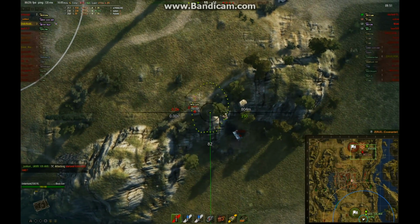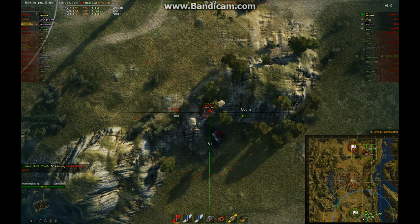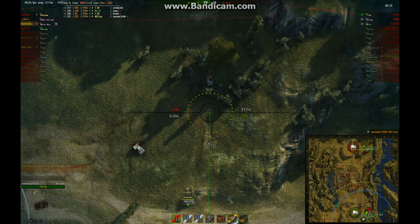Here comes an M3 Lee. I'm aiming, trying to predict his movement, and he gets stuck. So we fire. Gotcha, and kill him. Well, because he was leaned over, we landed right on the top of him. So the HE shell penetrated and did full damage.